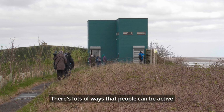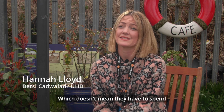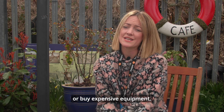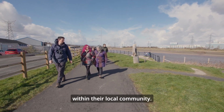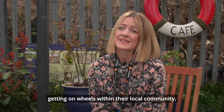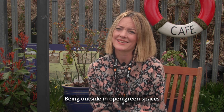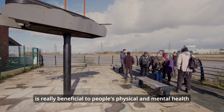There's lots of ways that people can be active within their local community, which doesn't mean they have to spend lots of money on costly memberships or buy expensive equipment. So people can be active by going for walks within their local community, getting on wheels within their local community, going for a walk along their docks. Being outside in open green spaces is really, really beneficial to people's physical and mental health.